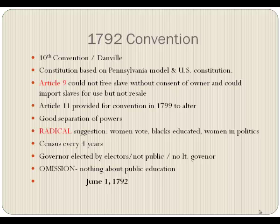They also made arrangements for a census every 4 years because our population was doubling every time we turned around. Now, one unusual thing about it was that the governor wasn't elected by popular vote. He was elected by electors, much as the president of the United States was. You didn't vote for him. You voted for somebody to go to Philadelphia and vote for him. And there was no lieutenant governor. If the governor happens to die or get killed, then let's have a special election. But there's no point in having more officers than we need.